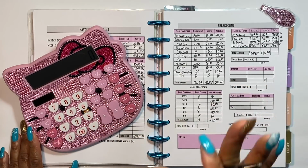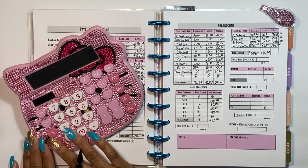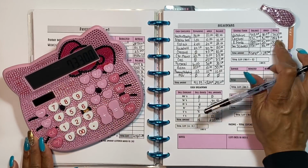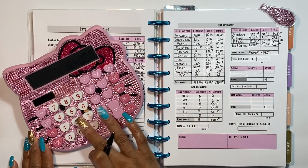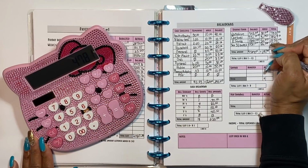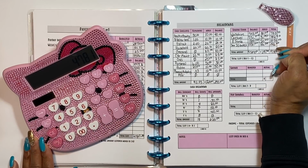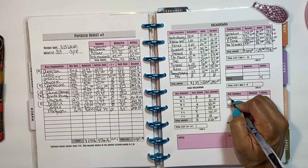I just want to make sure, backtrack, because like I said, I told you guys, I gotta get my numbers together. 730 plus 782 plus 1850 plus 1416. All right, so we got $4,781.